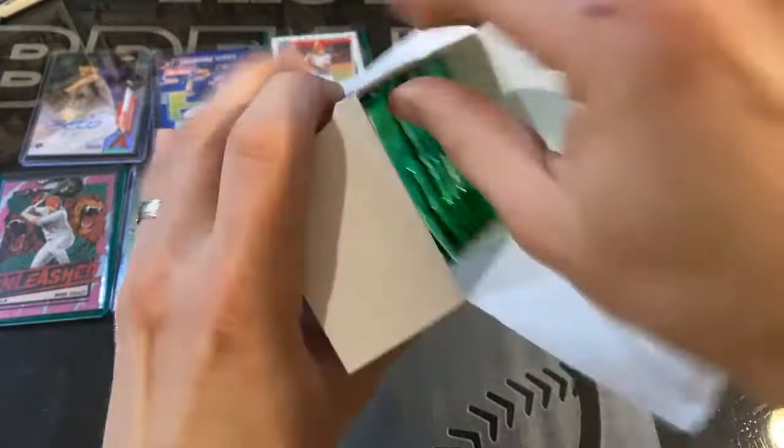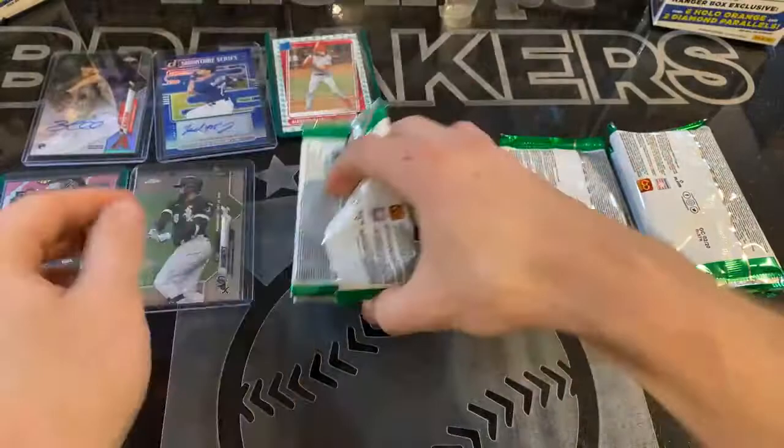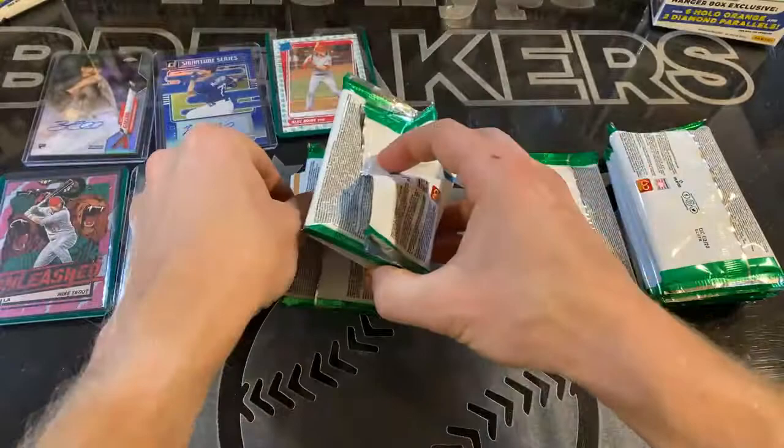A lot of really nice inserts in Donruss. Of course, the rated rookie is classic. You also have the rookies and dominators, elite series, all those sorts of fun cards in these. The base Donruss was one of our favorite football products to break last year, I think, or this past football season, was 2020 Donruss football. So, of course, we're having fun with it in baseball as well.